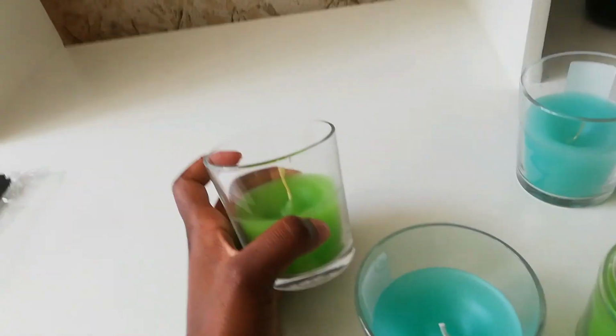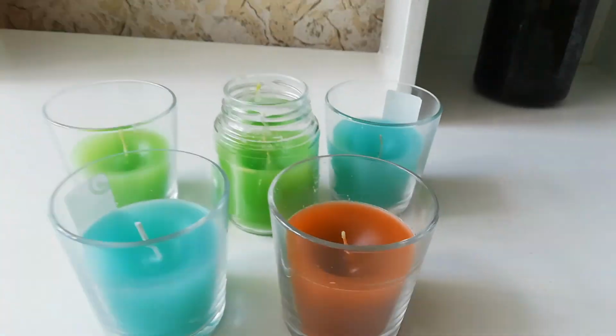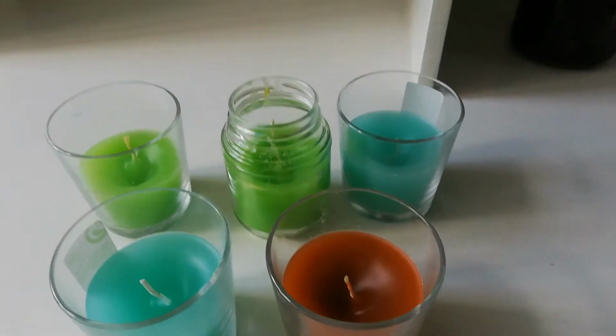Candles all done. Today is the next day. It looks so pretty. I made myself different colored candles. I still have some candle. I'm just running out of gas. So hopefully, your girl.